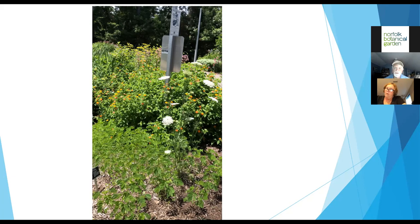But again, don't be afraid to cut those back. You might get some second blooms out of those, same way. I know the seeds that they produce, birds are also attracted to that.